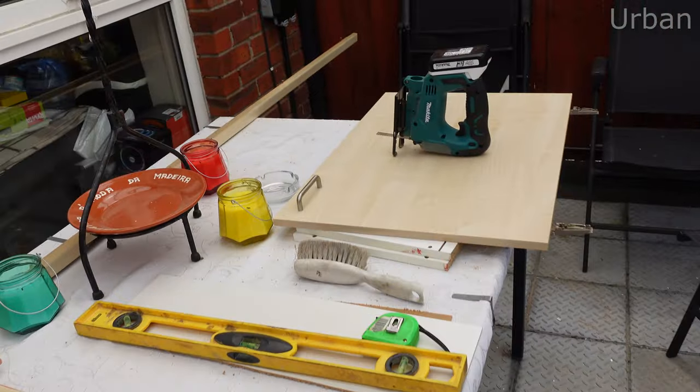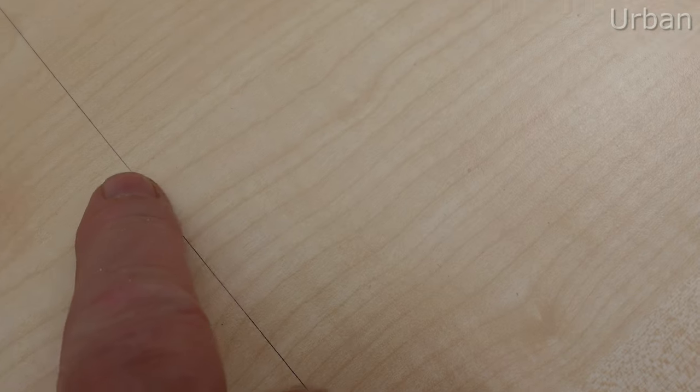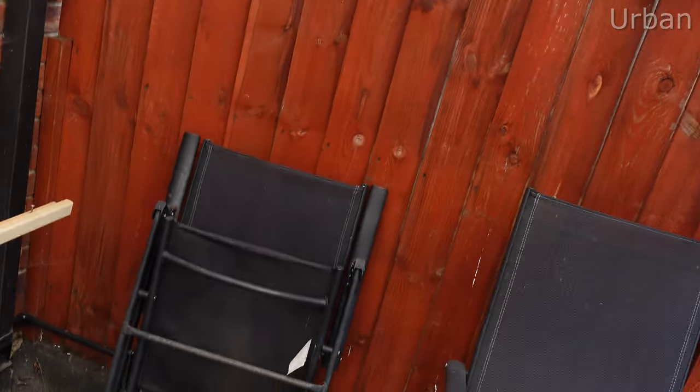But the bit I've been dreading is actually cutting the doors down. I've already marked it here. I don't know if you can see that. I've taken the same amount off the top of the door. So I'm going to do that now, and we'll see how that goes.